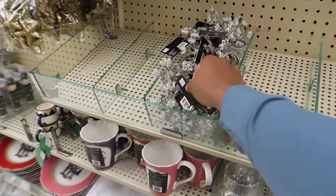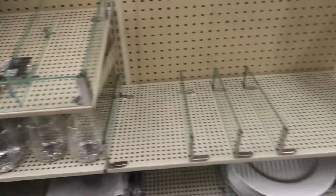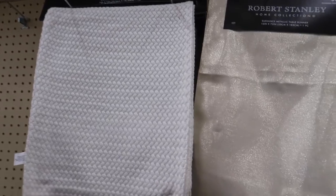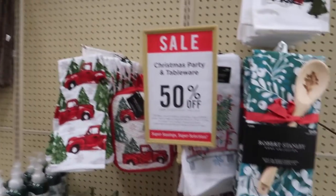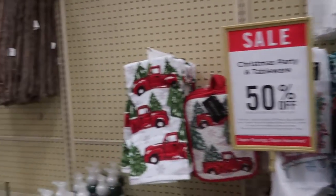And they have all these napkin holders, which are super cute. And then they have coasters, which are super cute. I kind of like this, but I think it'll be noisy. This is also very cute. Very thin, but very cute. And then here are also other holiday towels. I just don't like them.